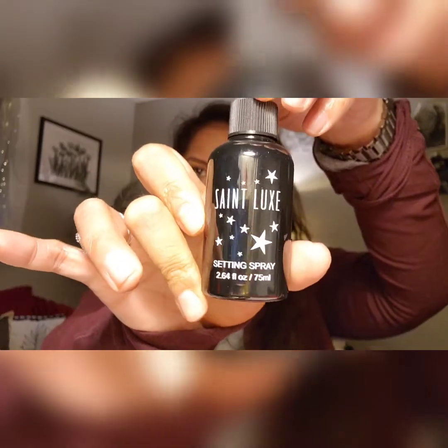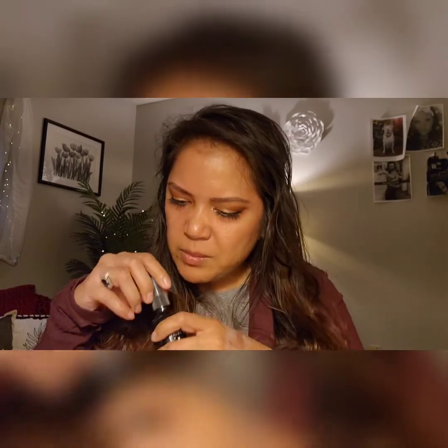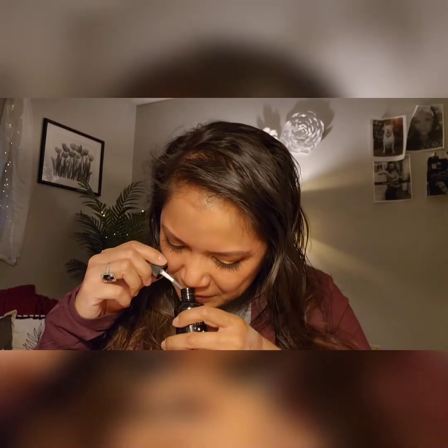And last but not least, it's the St. Lux setting spray, lightweight microfine setting mist, retains moisture and sets your makeup with a glowy finish. $25. Okay, so that's what that looks like. Now I don't have any, I mean, aside from my eyes and stuff, maybe I can set that, but it smells like Parrot Bay. Or what's that other one? I'm having a brain fart. There's Parrot Bay and then the other coconut rum. You know what I'm talking about. So let's set the eyes, a little bit of the cheeks.